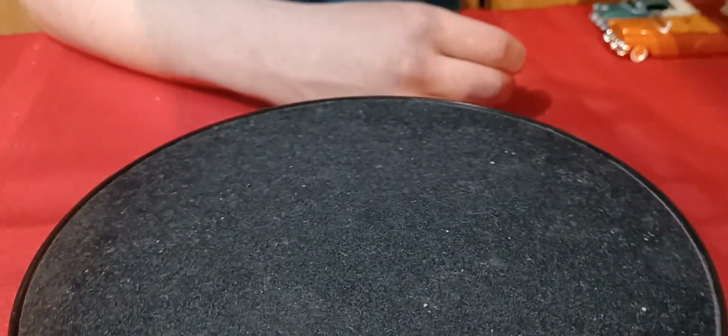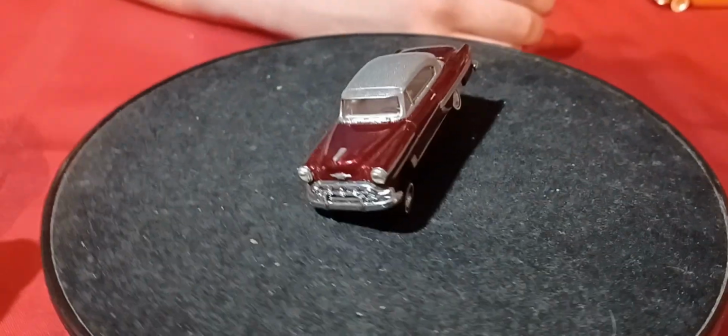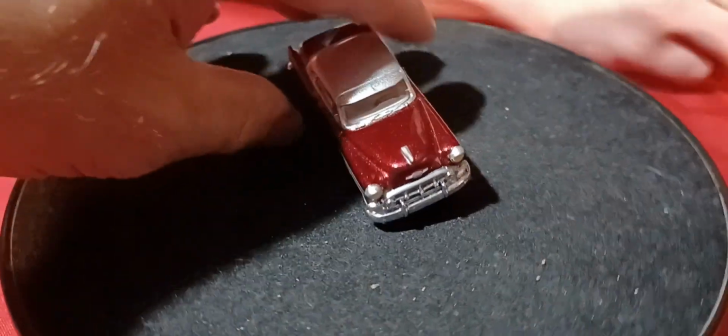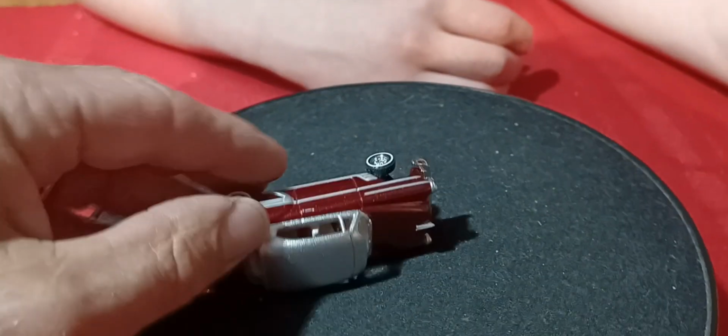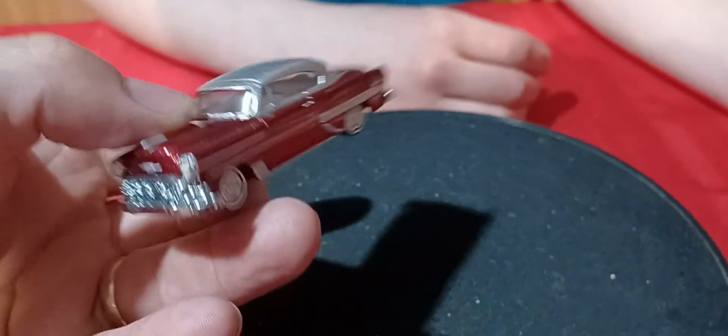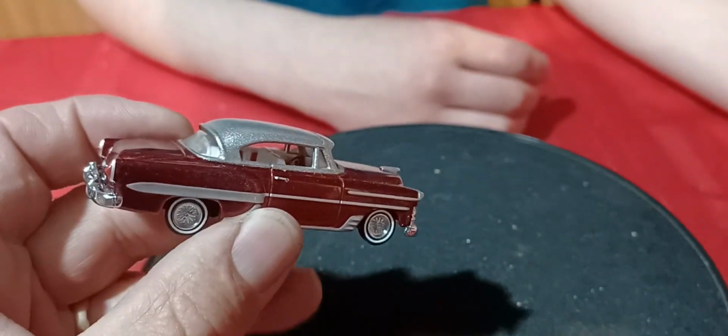I think the next one's 53. Then we go all the way up to 53. So 53 is another one. This one here is a Hot Wheels lowrider. 100% car. Thought maybe this would be a cool one to go with. I mean, Hot Wheels has the custom 53 Chevy.